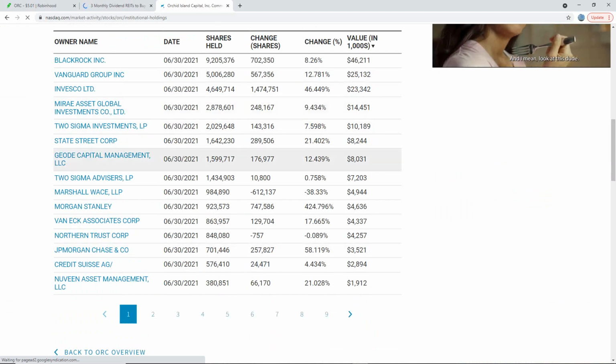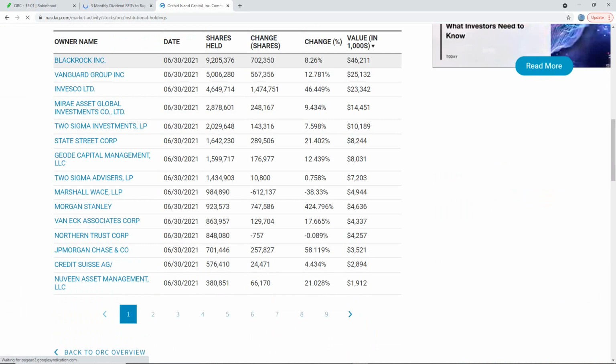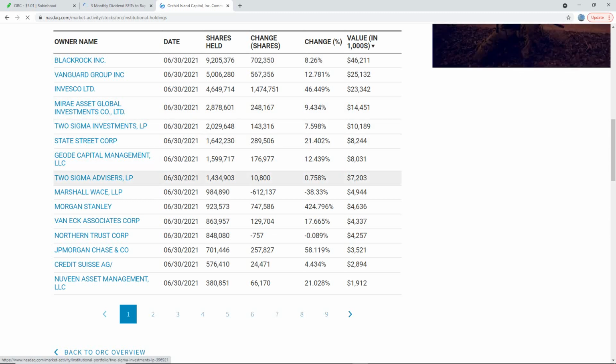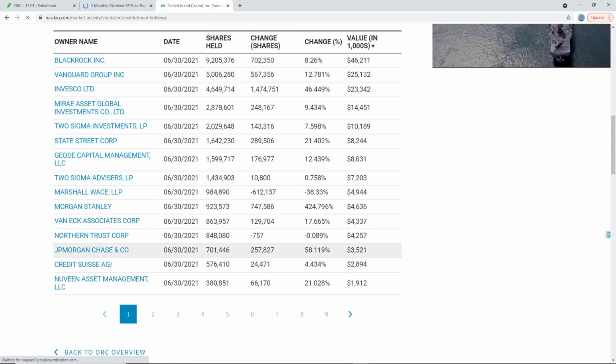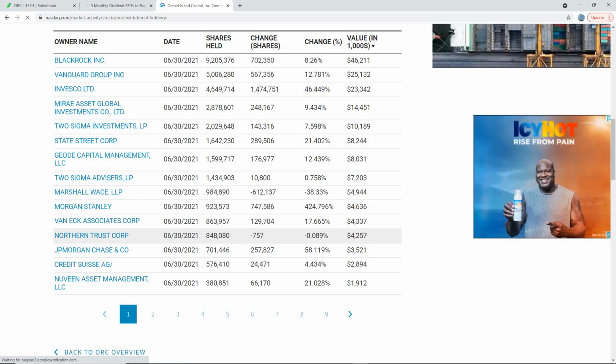If you can see in the last quarter, look at what happened. BlackRock increased their position by 8%. Vanguard increased their position by 12%. Invesco increased their position by 46%. Mirae Asset Global increased their position by 9%. Almost everybody increased their position by a higher percentage. Look at Morgan Stanley. Morgan Stanley increased their position by 424%. JP Morgan Chase increased their position by 58%. So you can see that these people are slowly increasing their position in this stock.